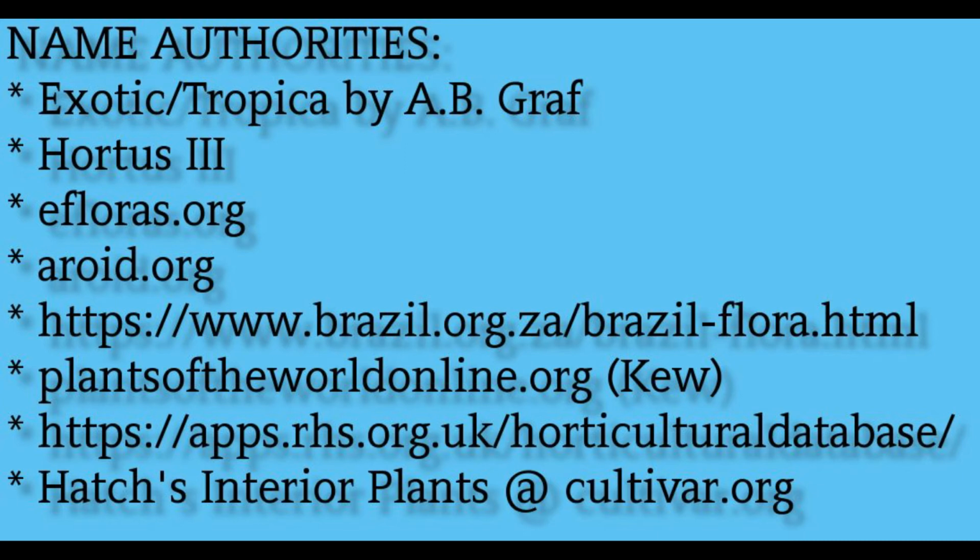And also my own database, Hatch's Interior Plants at cultivar.org, where our study of 272 varieties of Syngonium is found free. I've worked on that for 40 years. So I take information from all the stuff at the top, many other sources, my own research, and so on, and put that into a huge houseplant encyclopedia, and people are citing that as a reference as well.